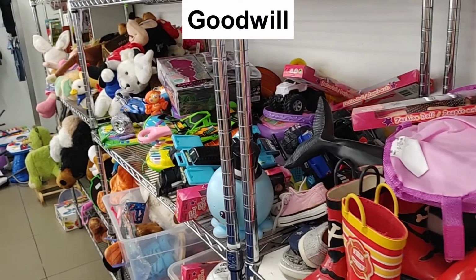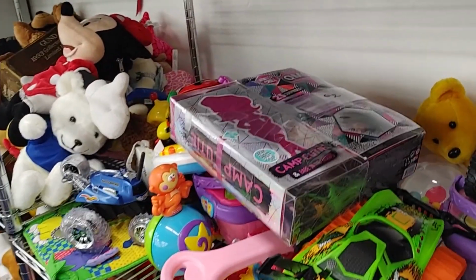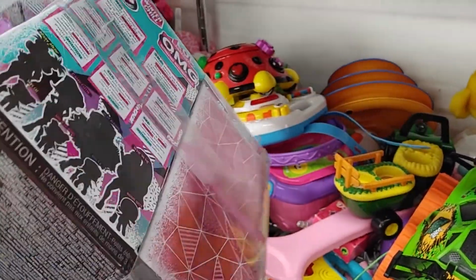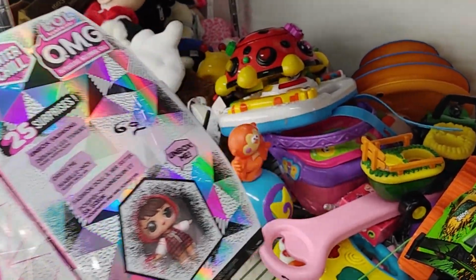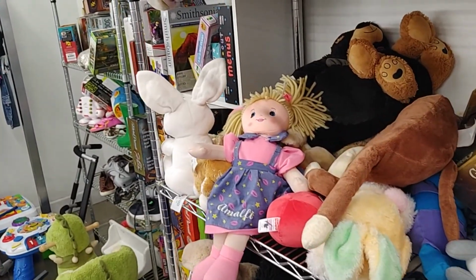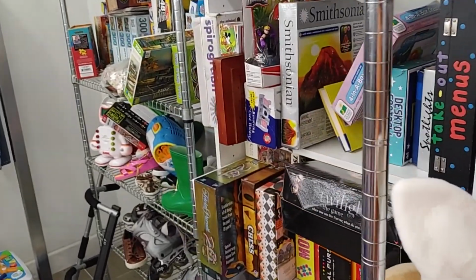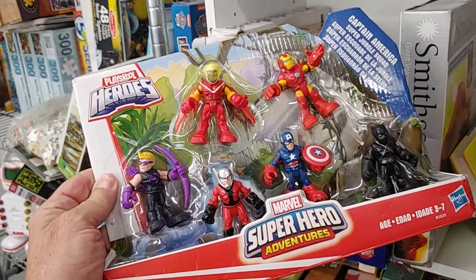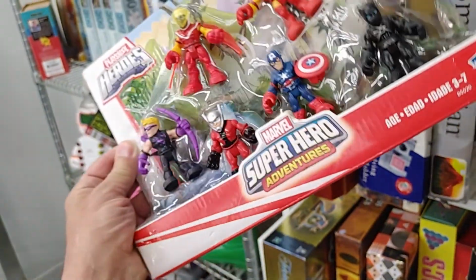Soon as I got to this store, I walked right over here because one of the workers told me that they had put out a whole bunch of new toys. Well, the first new toy I saw was this OMG doll set. They were asking $6 for it, but online they go for between $30 and $40, so I wanted that. Well, I continued down the toy aisle because I wanted to know what other new toys they had put out. The next one I came across was this Marvel superhero set. They were asking $3 for it, and these go for over $20 online. So this one in the cart too.